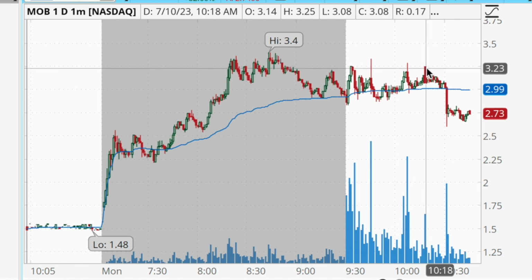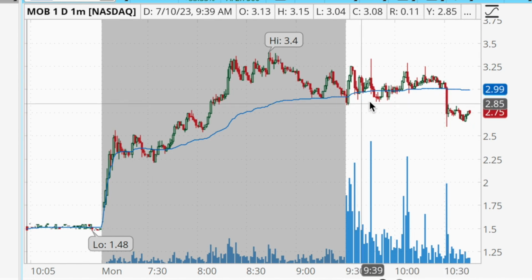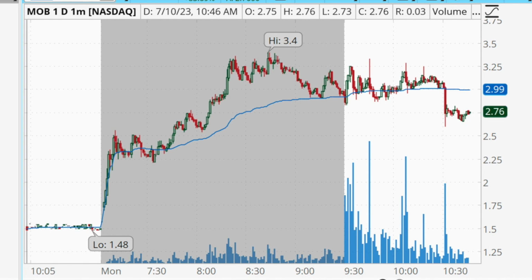But I didn't do that, and it ended up breaking down under VWAP and breaking down under the morning low. So I was stopped out for a loss of $853 on that trade. So it's unfortunate, but that is the reality of day trading.